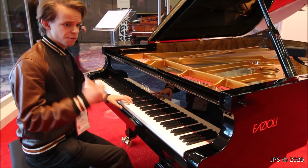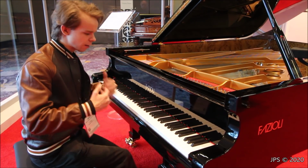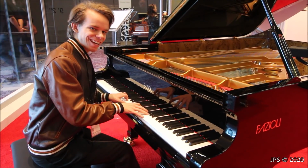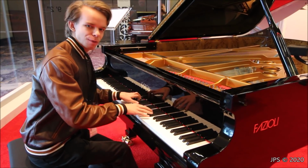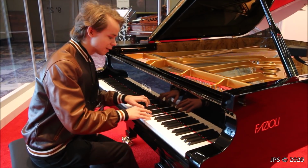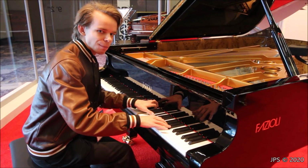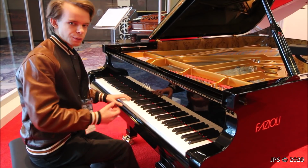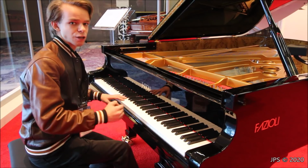One of my favorite things about Fazioli is that the action always seems to be the same, no matter how bright or mellow the piano is. It's about as close to perfect as I can think of in a piano action. It's the perfect weight of substantial but also light, and you have an incredible dynamic range. You probably won't even be able to hear this, but I'm actually playing about as quiet and lightly as I possibly can, and it's still making a sound. The action on Fazioli is absolutely incredible, always impeccable. I've never found a Fazioli that had an action that I didn't like.